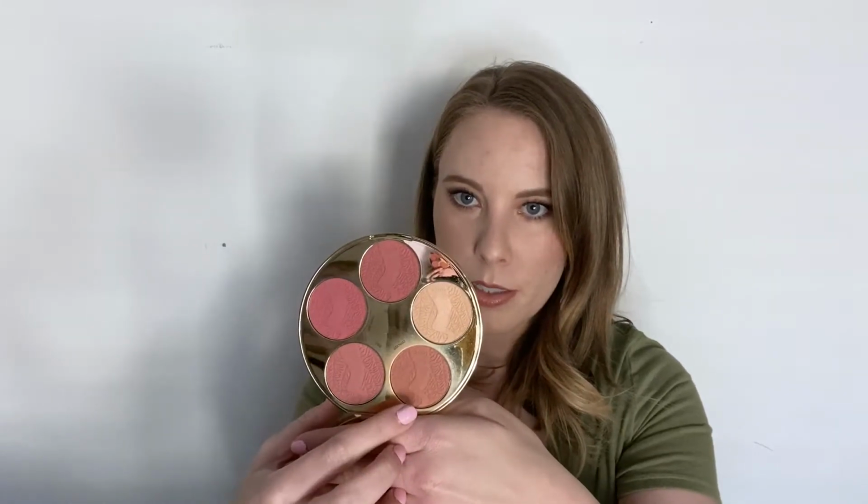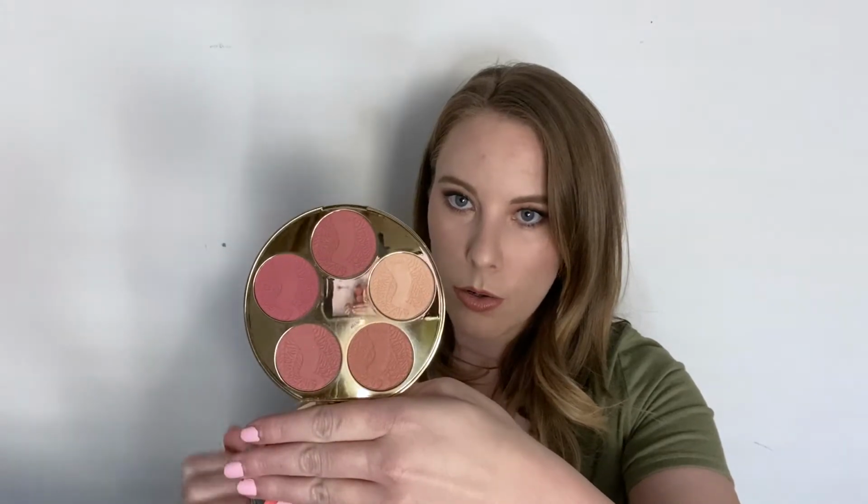So for blush also, because of my project pan, I am trying to hit pan on everything in this. So I have this Tarte Color Wheel Amazonian Clay blush palette. It's a blush and highlight palette, and the one that I'm trying to hit pan on is this one, and that is their blush in Concept. So every now and then I also use that one.